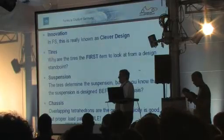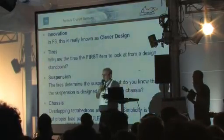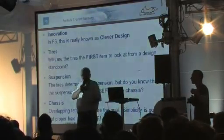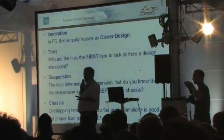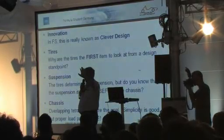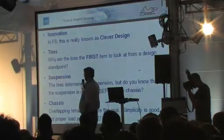Tires are the first thing that you look at from a design standpoint. Who disagrees with that? All your acceleration forces, forward, backward, sideways, all through the tires. You have 4 patches the size of the palm of your hand. You've got to make the most of them.